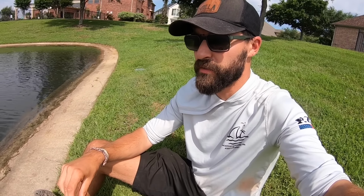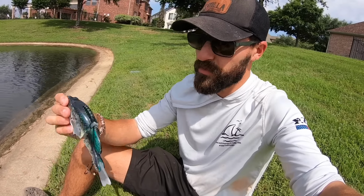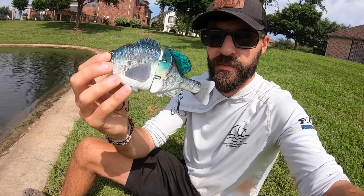2 to 3 bites per hour type of deal probably, and some of them was like back-to-back casts, and it was just really, really cool to watch fish hunt this thing down and watch them kill it.